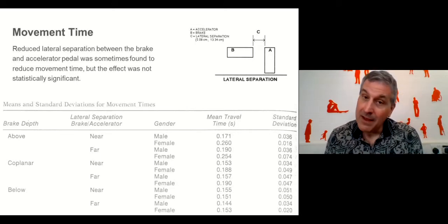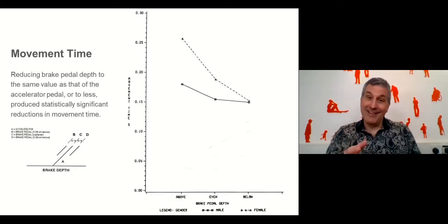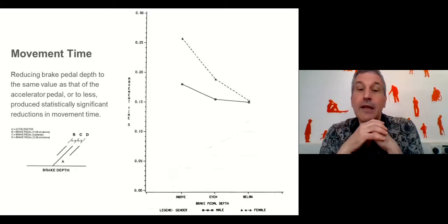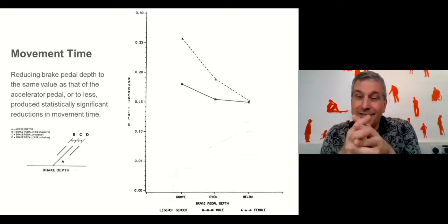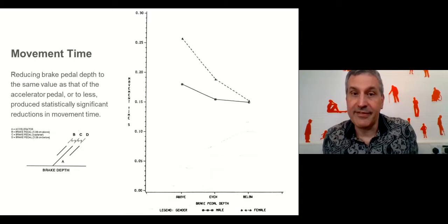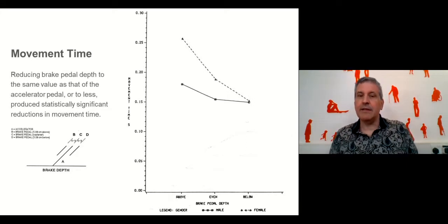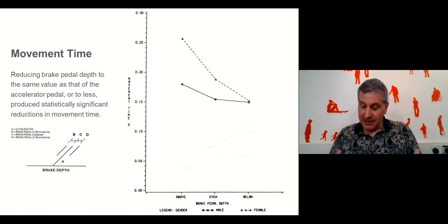The numbers came out different, but the differences were so small that you wouldn't be confident about it in a statistical sense. On the other hand, changing the depth of the pedal into the floor of the car did make a statistically significant difference. Still smallish numbers, but big enough to be confident there is a difference and there's something happening. Reducing the brake pedal depth to the same value as that of the accelerator pedal or to less produced a statistically significant reduction in time. So if I move the brake pedal from where the average car would have it, if I move it a little in this direction, I can move my foot faster. I'll be able to stop the car sooner.